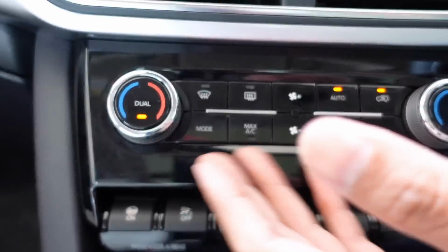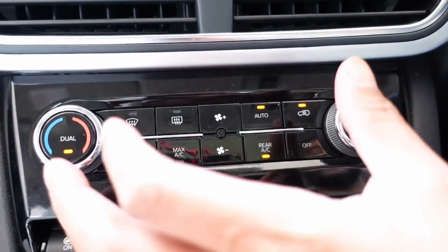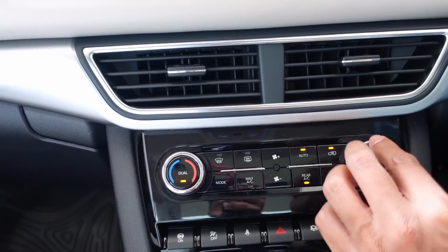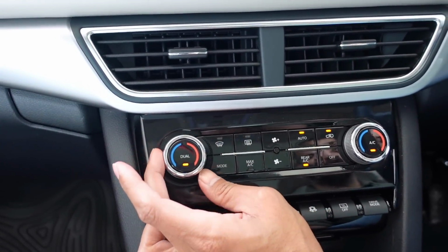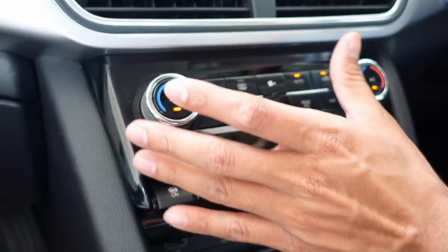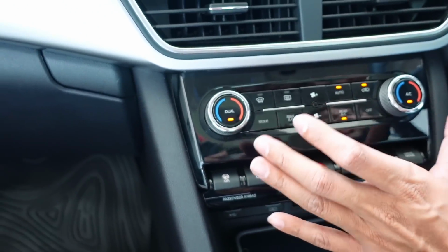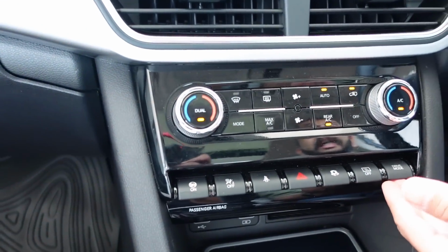Check it out, these are your controls for your climate control. The buttons are okay, they do feel plasticky. The plastic quality could have definitely felt better, and although you get this knurled pattern over here, this aircon control unit, I think it could have been a lot more premium to touch. इसके नीचे आपको और भी buttons दिए गए हैं, so check it out.